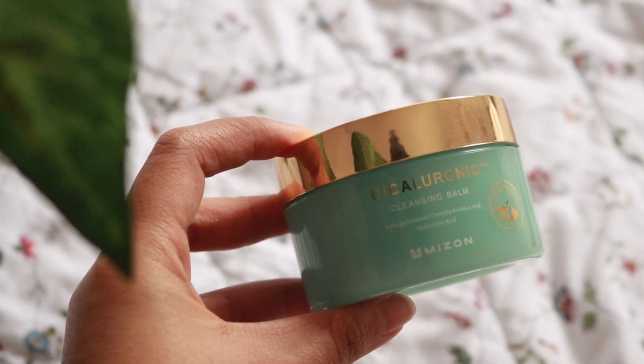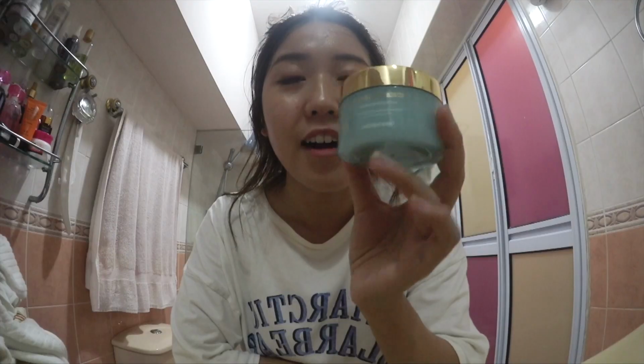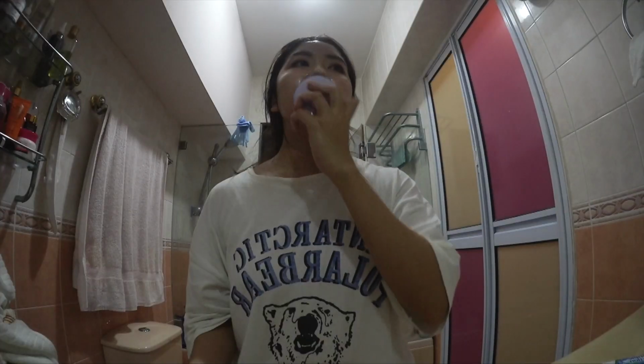So beginning with cleansers, I've shared in a vlog that I'm currently using the Mizon Hyaluronic Cleansing Balm. So this stuff does contain a good amount of cica extract as well as 6 different forms of hyaluronic acid to keep the skin plump. I love that it doesn't strip away my skin of its moisture, but at the same time does a great job at removing even stubborn makeup like waterproof mascara.